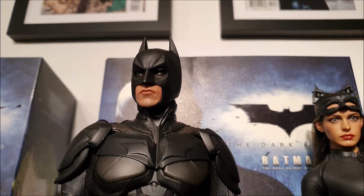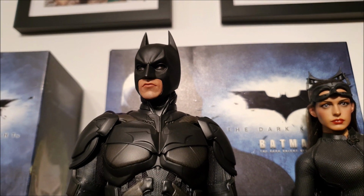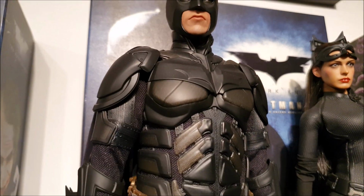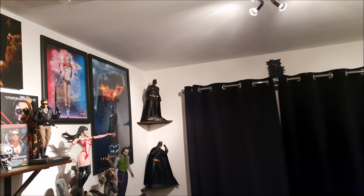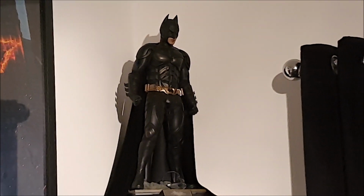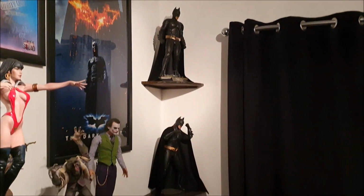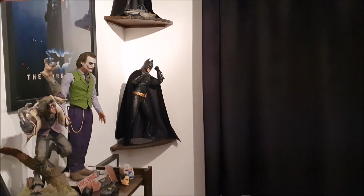You get a little bit of light catching in his eye. Really strong likeness to Christian Bale under the cowl. Absolutely stunning figure, this one. It's basically a shrunk down version of him over there, the big guy. It's an amazing piece. Not sure what I'm doing with the pose on this one here, the Frankenbat.